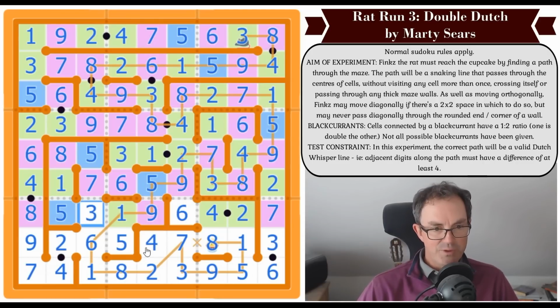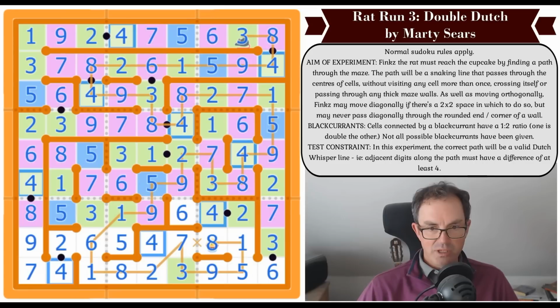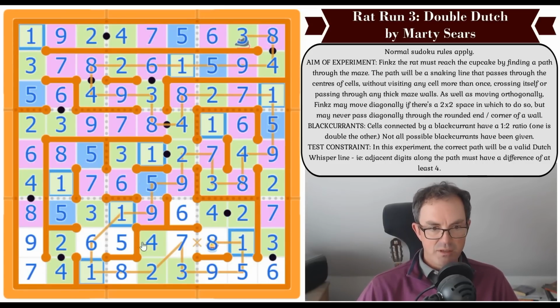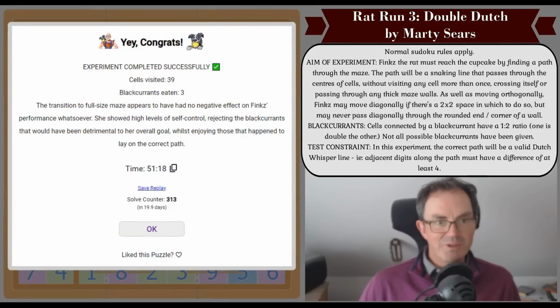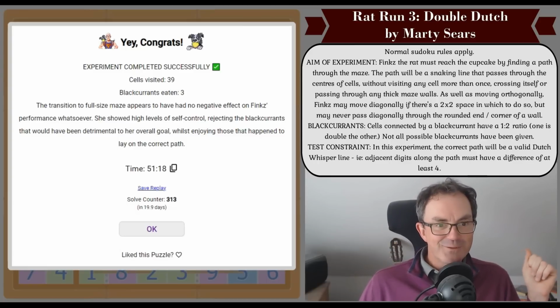So all we're left with doing is making sure that we do all our colouring correctly. I'm very happy to do that. There we go. 5s we know are blue, and everything else in the puzzle is purple. And that, I think, is how to solve it. Oh, experiment completed successfully. Cells visited 39. Blackcurrants eaten 3. The transition to full-size maze appears to have had no negative effect on Fink's performance whatsoever.